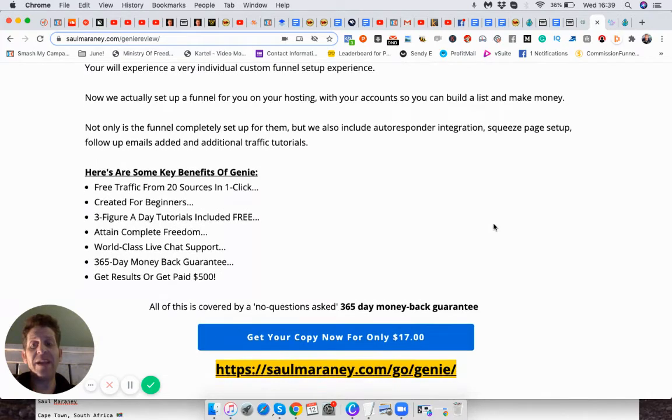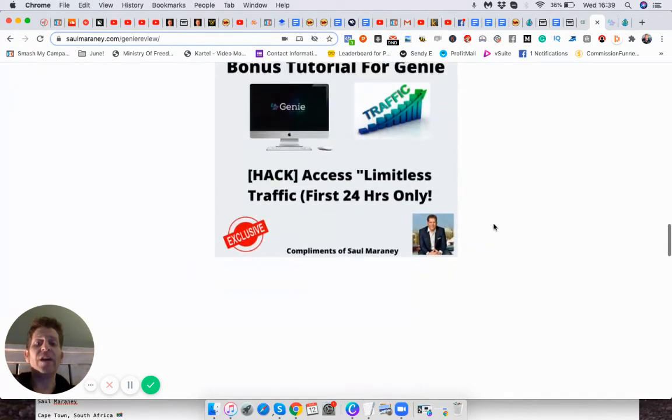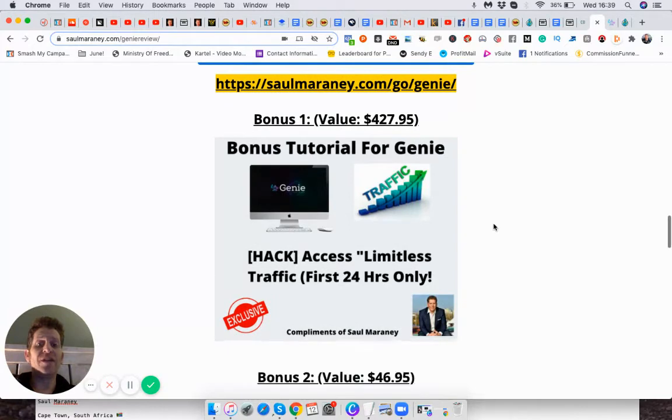list and make money. And just some additional benefits of Genie: free traffic from 20 sources in one click, created for beginners, 3 figures a day, attain complete freedom, world-class chat, 365-day money-back guarantee will give you $500 if you don't get results. So guys, let's go through my bonuses quickly.